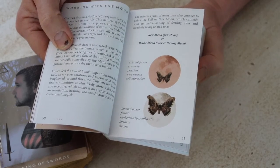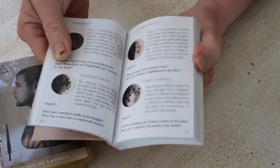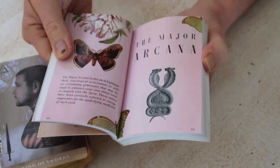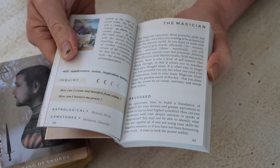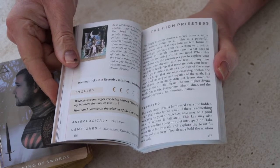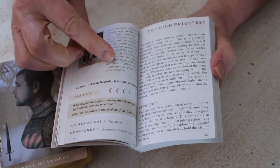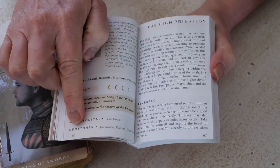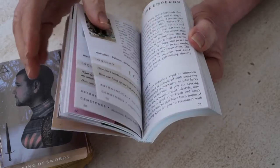Here we have information about red moon or white moon. Different phases of the moon. So if you're not familiar with the moon and the moon cycles and moon phases, you've got lots of background information here. This guidebook is so well done. I forgot how wonderful it is. So you have a card description here. It includes keywords, astrological associations, gemstone associations, a longer description, and then a reverse description.